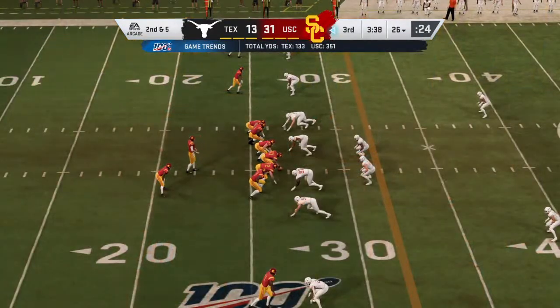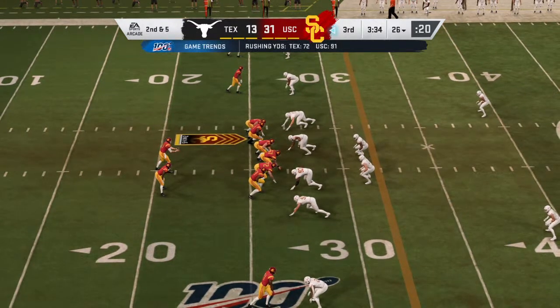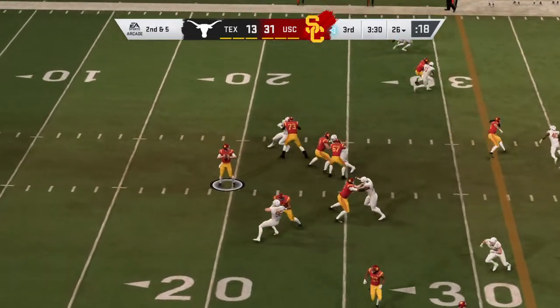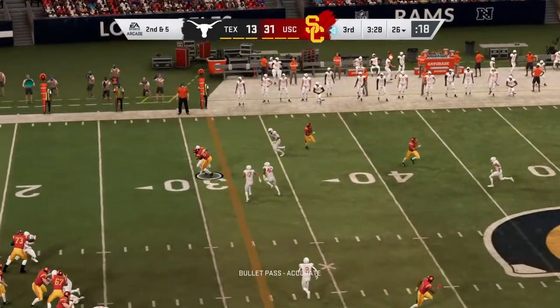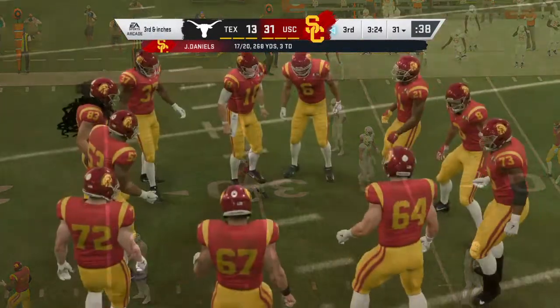Come on, set, 50, plant. And bring it. Looking to throw on 2nd down. Daniels. Quick hitter here. It's complete. That catch good for 5.